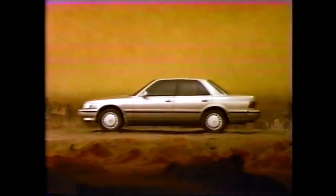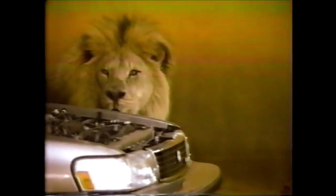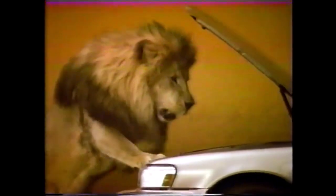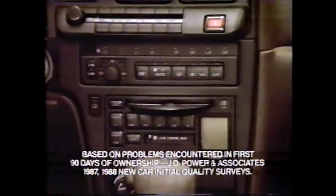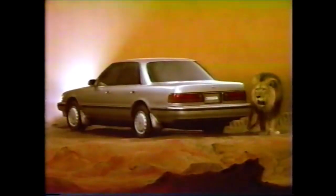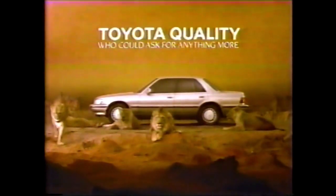Introducing a sedan with the heart of a lion. The all-new Toyota Cressida. Inside, the majestic body beats a powerful 24-valve, 190-horsepower engine. Plus, legendary Toyota quality. Quality that has made Cressida the most trouble-free new car sold 2 years in a row. Cressida, the king of luxury performance sedans and the pride of Toyota.